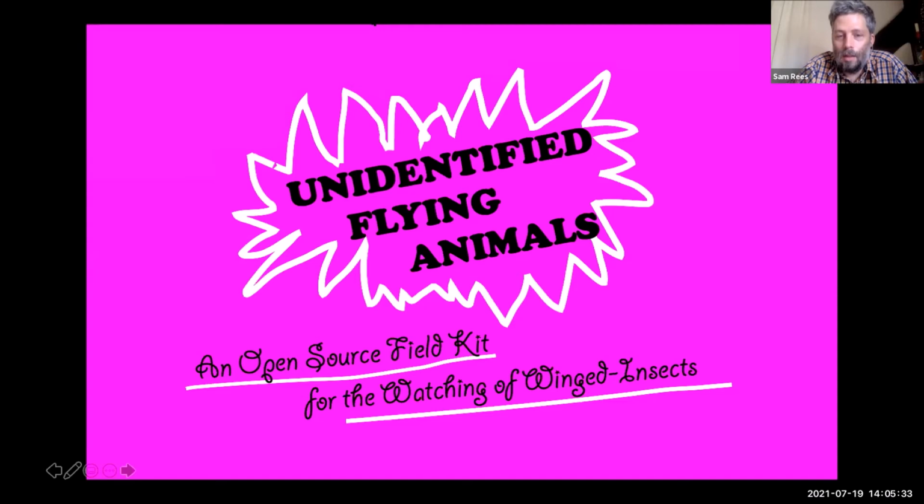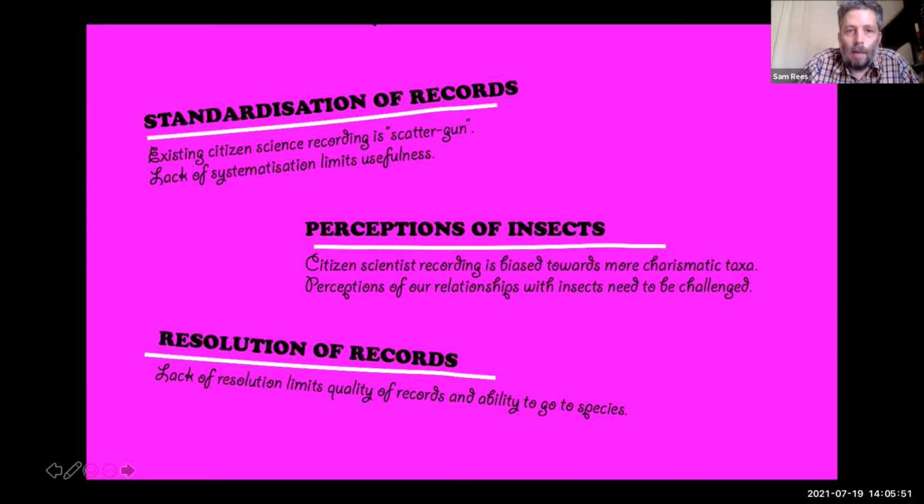I'm a really enthusiastic recorder of pollinators and identifier as well on iNaturalist, which is like a citizen science platform for recording biodiversity. And there are three core issues that I see in citizen science recording on platforms like iNaturalist. One is the standardization of records.